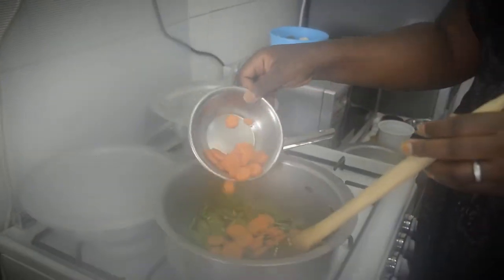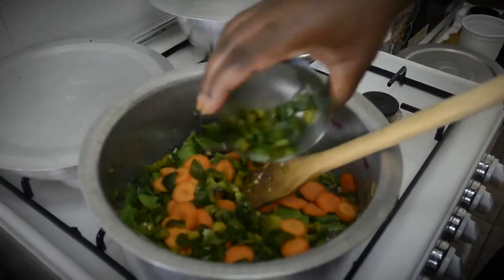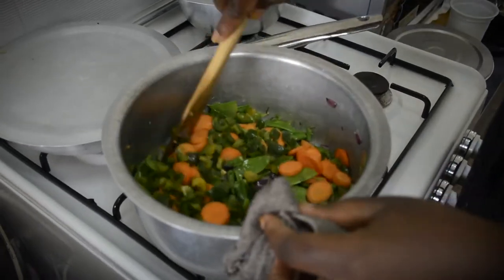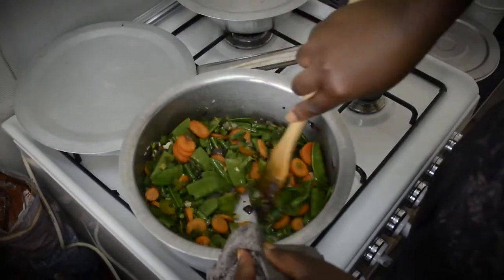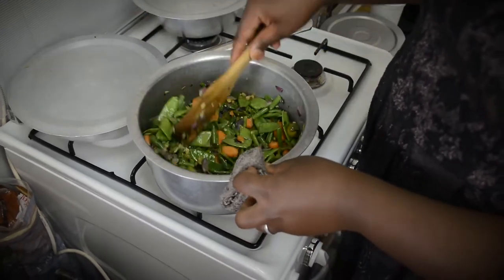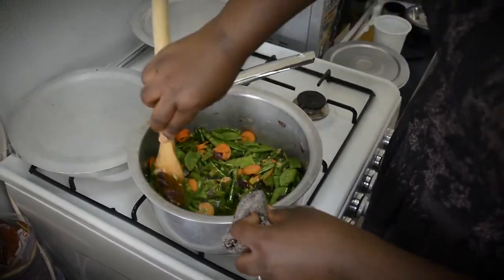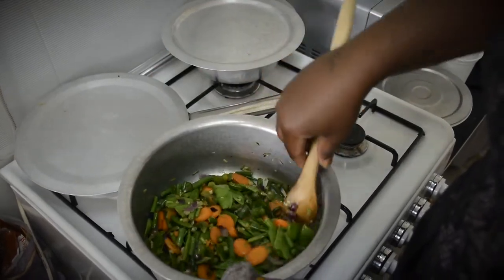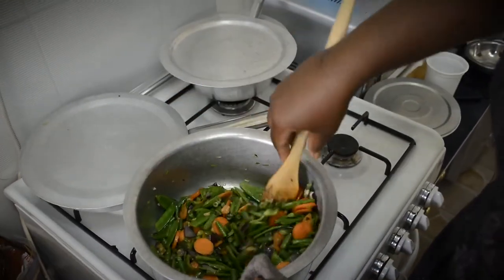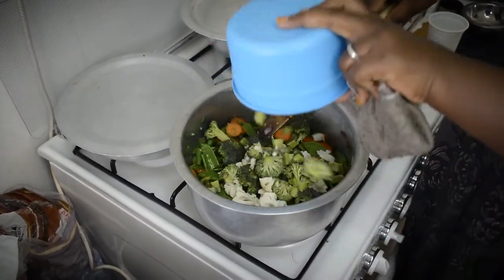So next I add my carrots and then my green bell peppers. And also the green bell peppers, guys, if you put them too early and they overcook, I find them bitter. So I make sure my green bell peppers stay green and almost raw, like mildly cooked all the time, even when I'm not making my vegetables. I also don't like my carrots overcooked. So I will add this immediately.